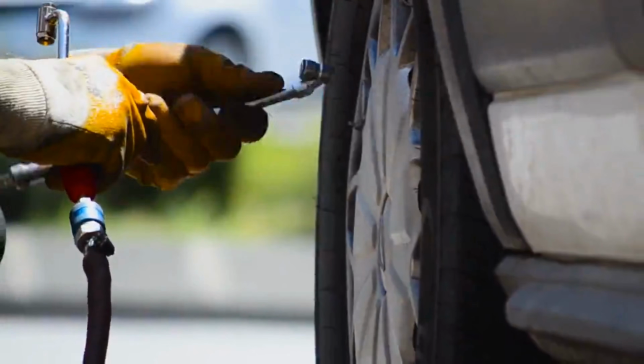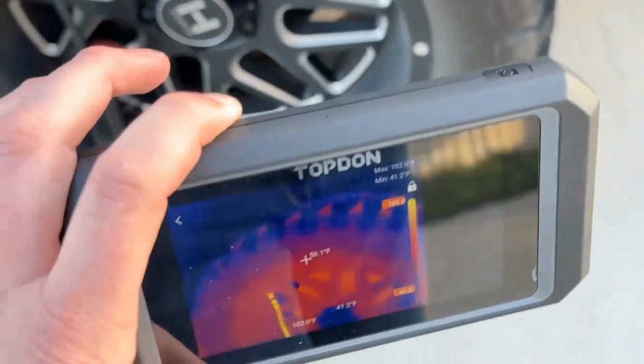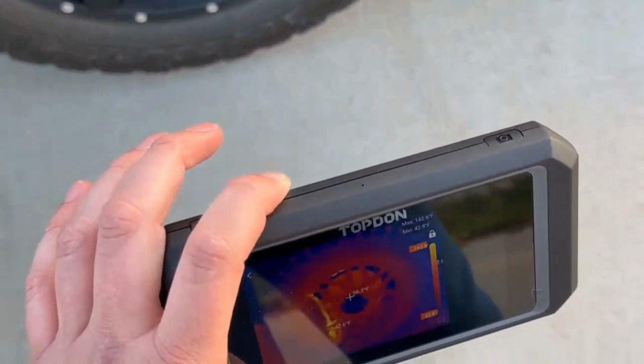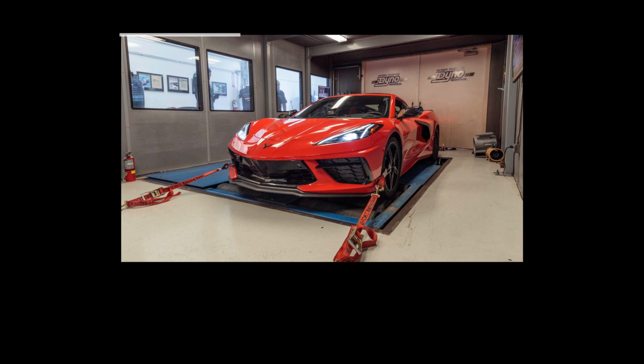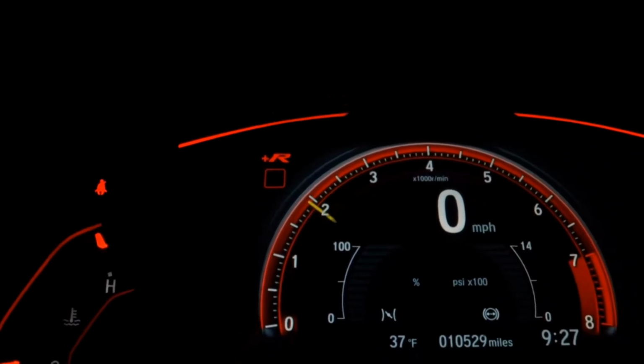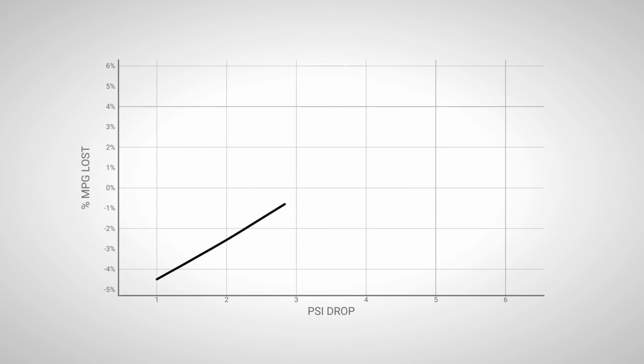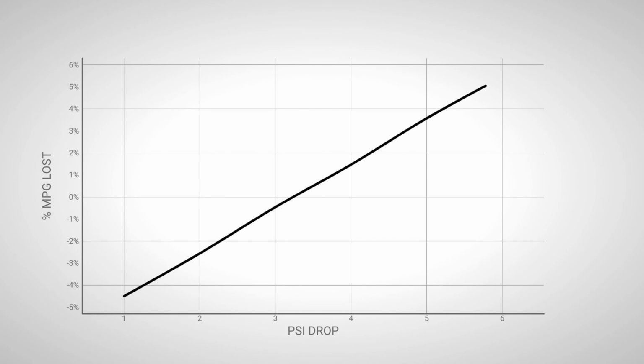Here's what happens when your tires are underinflated, even by a little. The sidewalls flex more than they're designed to. This creates heat, which degrades the rubber. It also increases rolling resistance, which means your engine works harder to move the same distance. The Department of Energy found that for every 1 pound per square inch drop in pressure across all 4 tires, your gas mileage decreases by 0.2%.